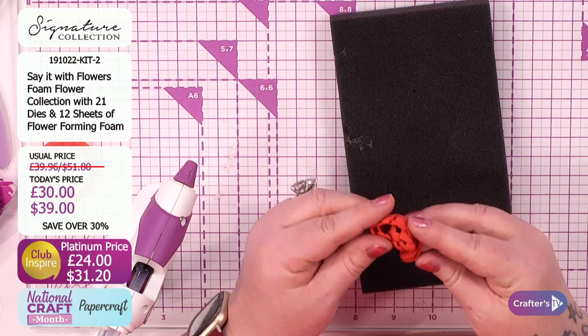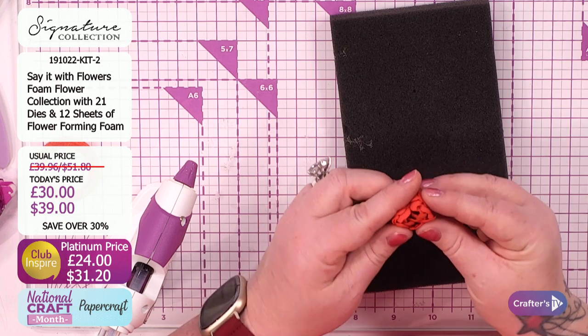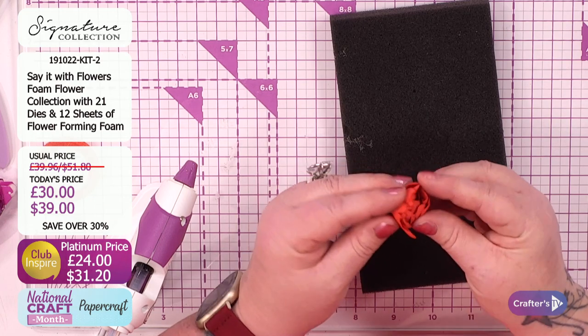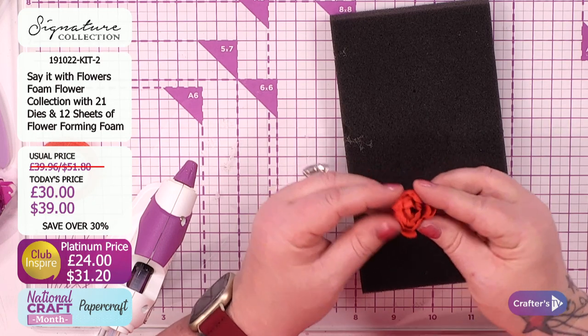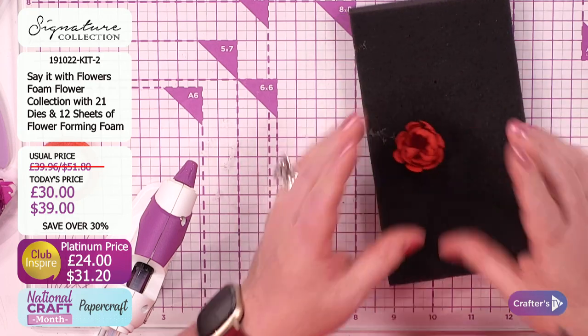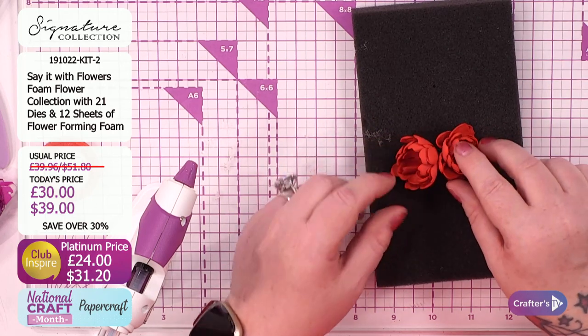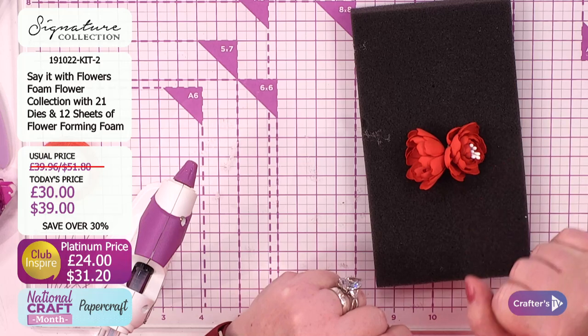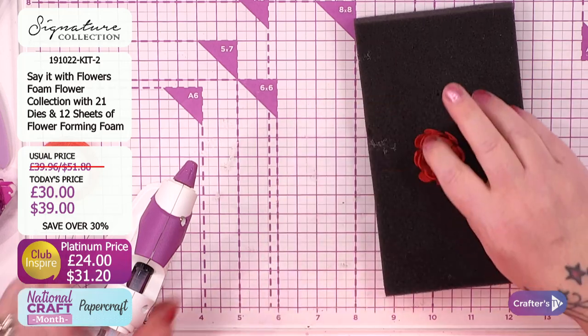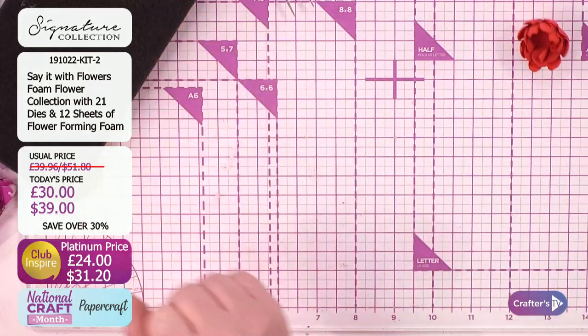Or if you really want nothing showing, just keep moulding that like I am now, just gently squishing it, and you will find that when you stick it to your card with lots of others, and you've got one going to the side, you're not necessarily going to see the middle anyway. Yeah. So let me pop that under there.